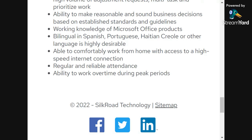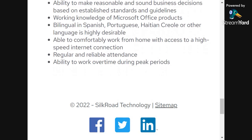Now, another bonus is if you're able to speak Spanish, Portuguese, Haitian Creole, or any other language, it is highly desirable. Okay. They want somebody bilingual if possible. But again, if you can only speak English, still apply. Okay. And you have to have the ability to work comfortably from home with a high speed internet connection. Regular and reliable attendance is required, and you can get some of that overtime pay. Okay. So you have to have the ability to work overtime during peak periods.